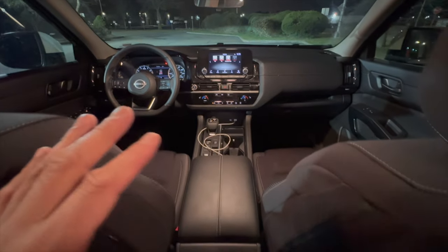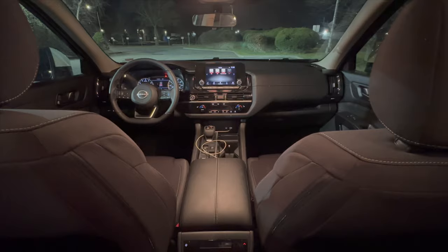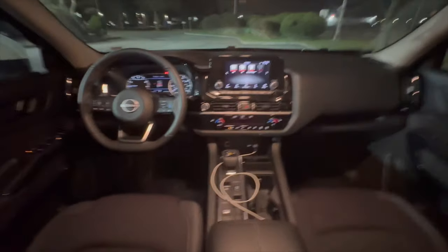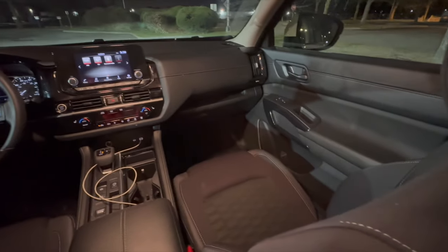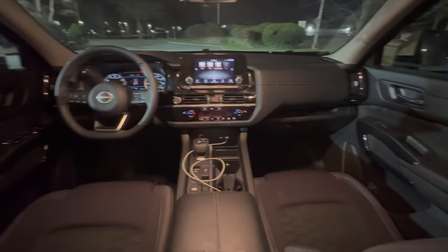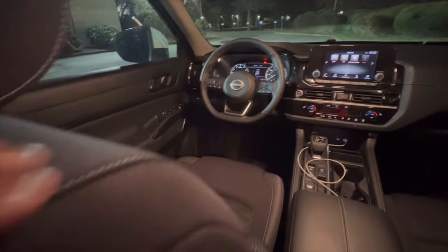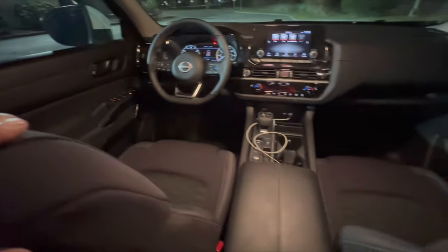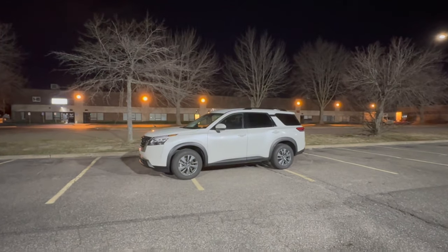You know, it's a smart, kind of nondescript interior. Nothing too fancy, but certainly clean and contemporary looking. Sort of how they do it today, black on black on black. But there are some nice features. Again, this is a lower trim level, so sort of a basic, the SV trim, but gets the job done.